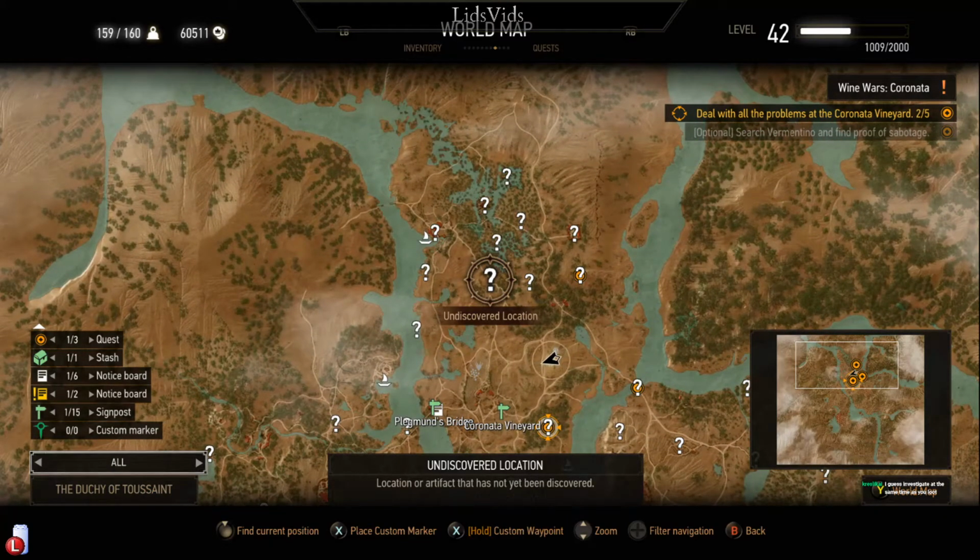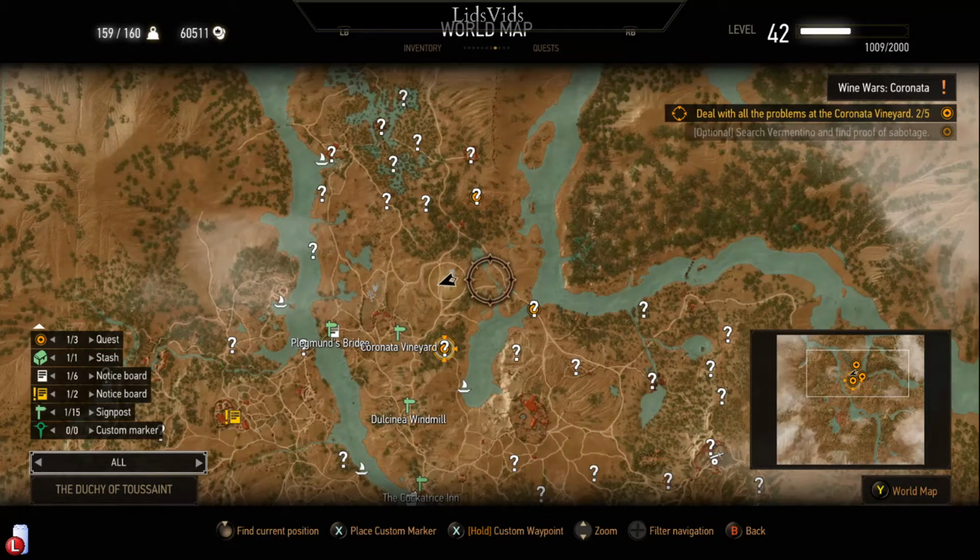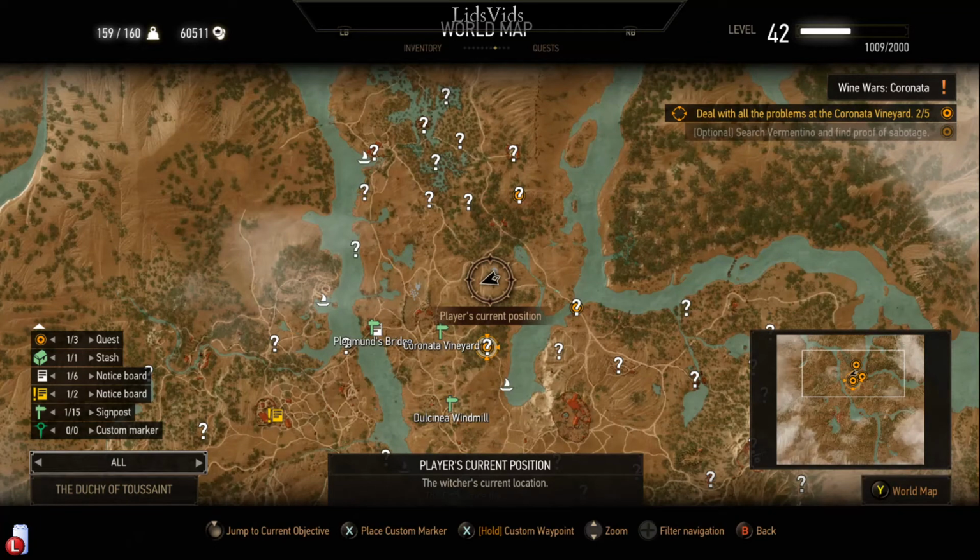That is tempting, because it feels like in some ways that would be convenient while we're in the area. But at the same time, given how we're on 159 out of 160 weight, we're going to be pretty handicapped in terms of what we can pick up. So I think for that reason, unfortunately, now is probably not the time to go out of our way to try to loot a bunch of stuff. I think we keep it at the minimum for now.